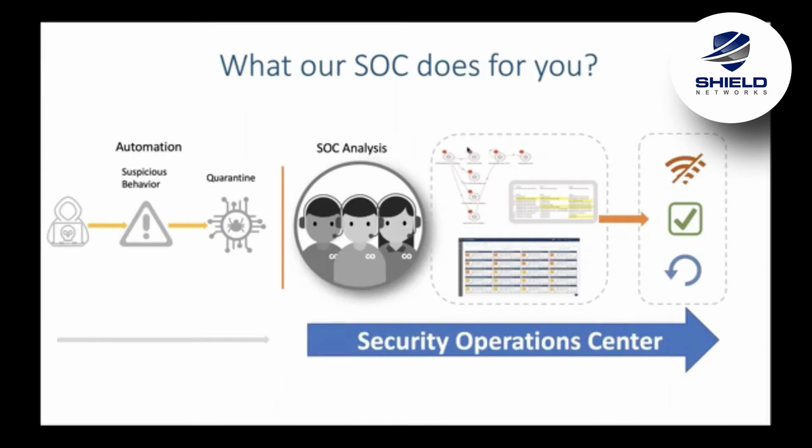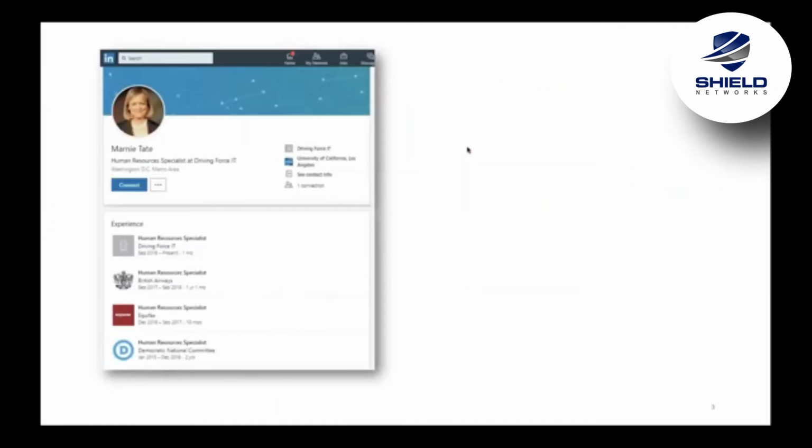What I'd like to walk through today is an example of some of those processes and what they look like. I'd like to do that by telling you a story. Today, I'm going to introduce you to Marnie Tate. Marnie is a new HR resources specialist at her company. She's just been hired, and her first job is to fill some of the open job positions that she has.